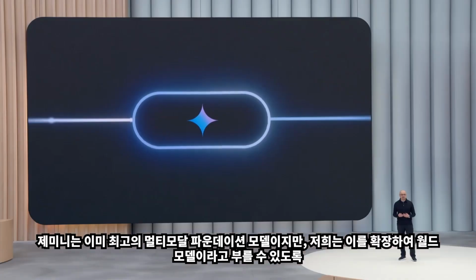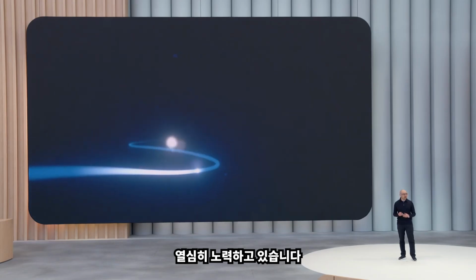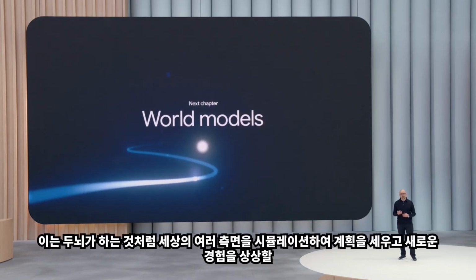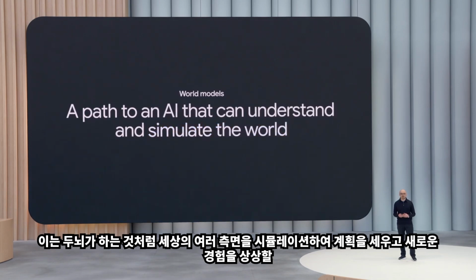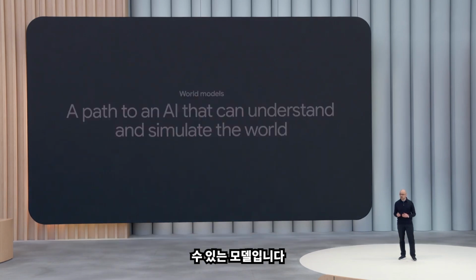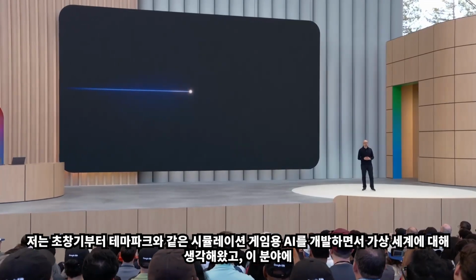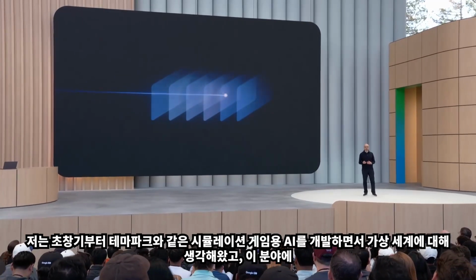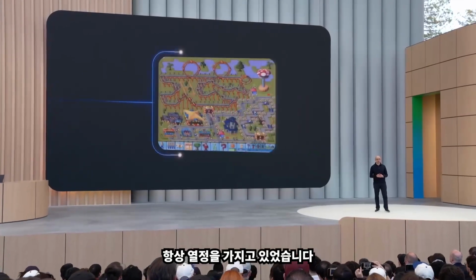Gemini is already the best multimodal foundation model, but we're working hard to extend it to become what we call a world model. That is a model that can make plans and imagine new experiences by simulating aspects of the world, just like the brain does. This is something I've always been passionate about, having thought about virtual worlds since my early days, developing AI for simulation games like Theme Park.